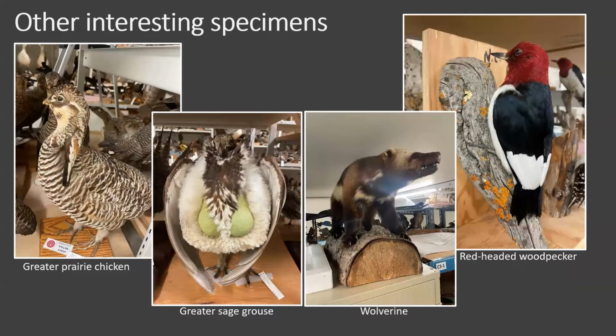We do have some other interesting ones. Lots of greater prairie chickens that were collected in Saskatchewan that are now extirpated in the province here. Greater sage grouse, there's probably less than 100 in the wild now, and we have some of those. And then we have some rarer things like wolverine and red-headed woodpecker, which are relatively low densities across the province.